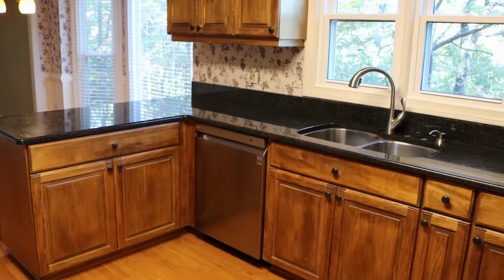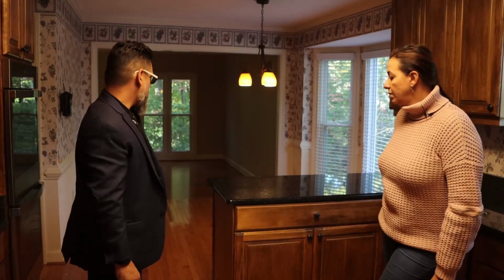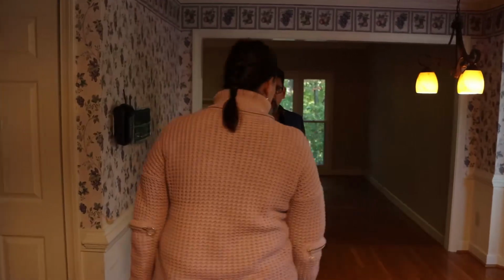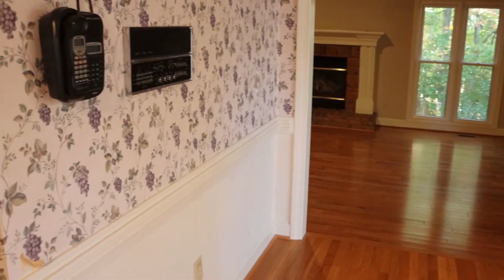It looks like these cabinets might have been replaced. Was this entire kitchen redone? It was not, just the appliances and the countertops. Okay, excellent. So we've got updated countertops, a nice cozy kitchen that comes right off of there, and then this probably leads us into our eat-in area, right? So in case you don't want to eat in the dining room, you're able to sit at this bay window area, right? Yeah, overlooking the woods in Eagle Watch.